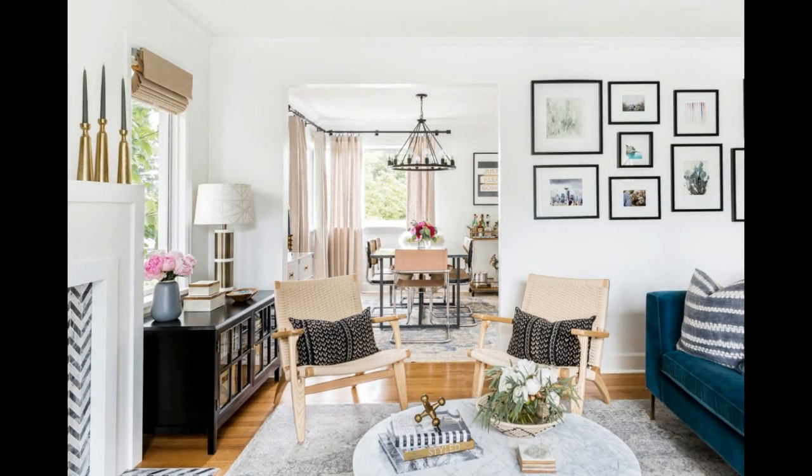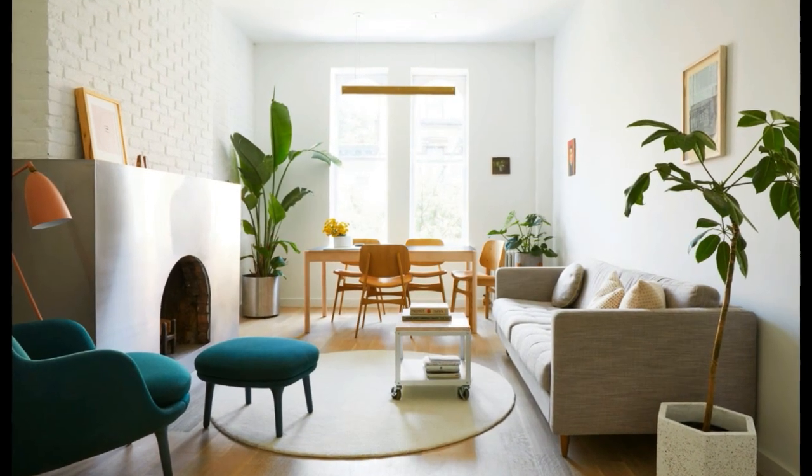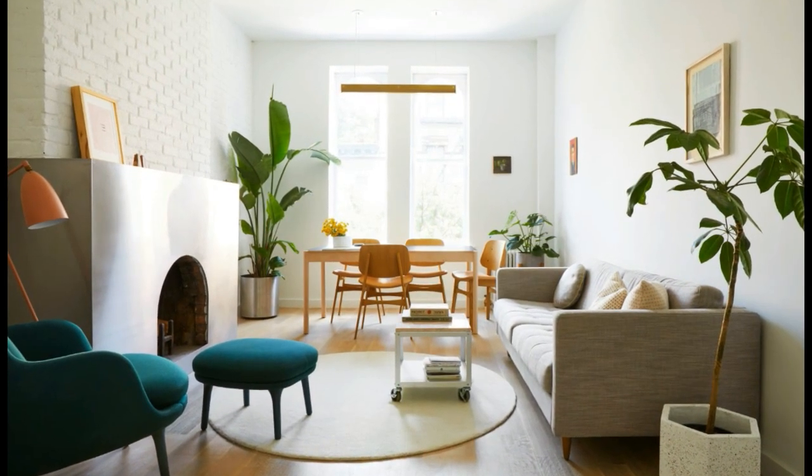With these tips, you can create a living room that is full of light, energy, and positivity. Let the sunshine in and enjoy a bright and cheerful space that will lift your spirits every day.